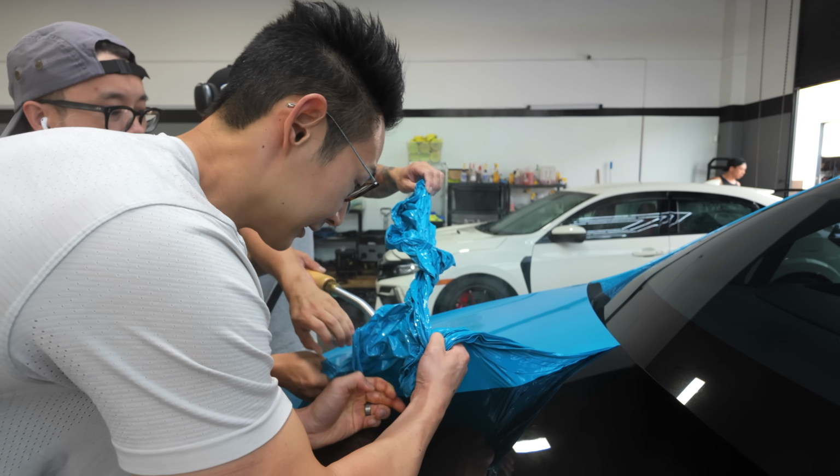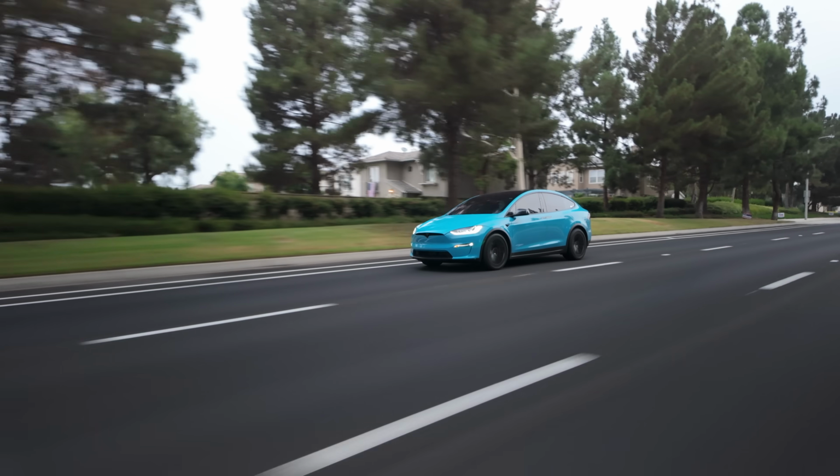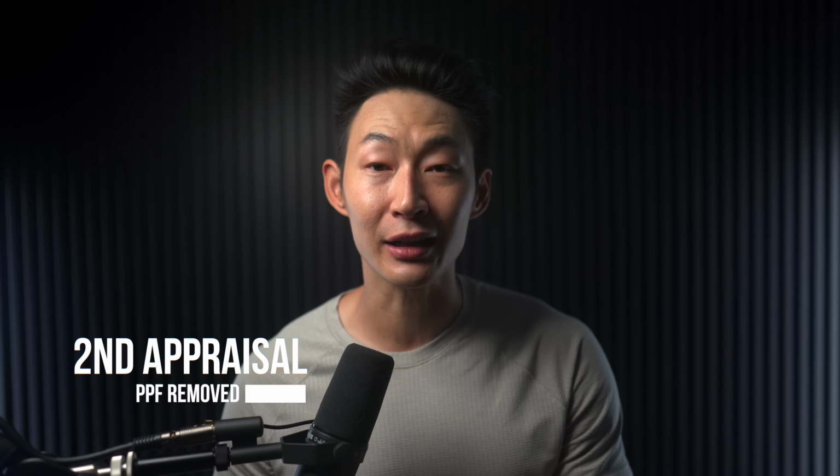So I ended up removing my paint protection film. Yes, I removed it. Also, if I ever saw that color on that car driving around, I'd be so sad. So I ended up redoing my quotes and appraisal for Carvana and CarMax, and man, oh man, this was insane.